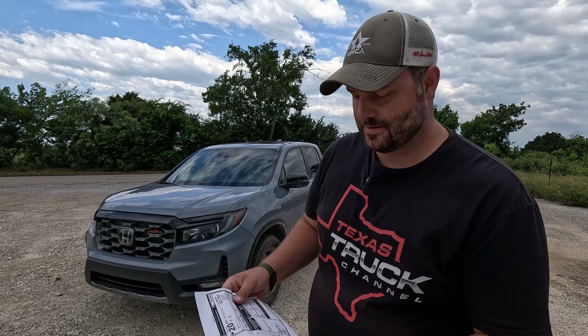That is correct. So you can't get it on any other trims of the Ridgeline. So if you get the base or the Sport, you can't do that. So that's really what you're paying for.